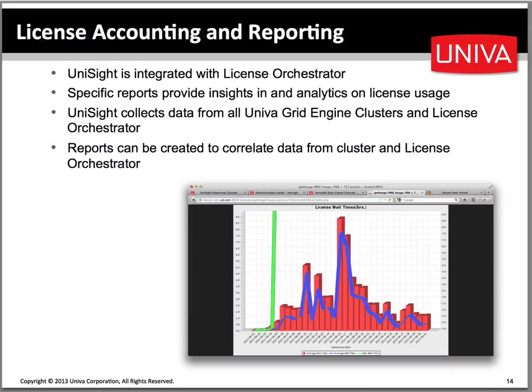This is integrated with Univ License Orchestrator, so UniSite not only collects the CPU usage and memory usage of jobs, it also collects the license usage. It does that across clusters and across Univ License Orchestrator installations. So you can get a complete picture of the license usage in your environment and whether the policies that you have set forth in Univ License Orchestrator actually have been implemented in, let's say, the last month or so. And you can create reports from that: graphical reports, alphanumeric reports, tabulated reports.